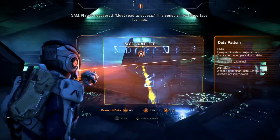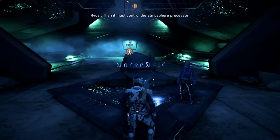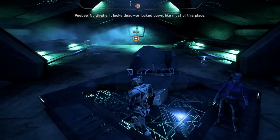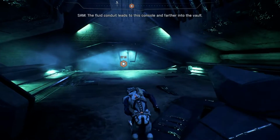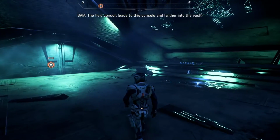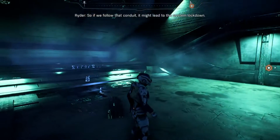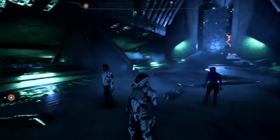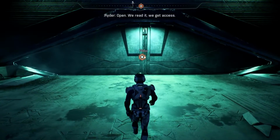This console links to surface facilities. Then it must control the atmosphere processor. No glyphs. It looks dead, or locked down, like most of this place. The fluid conduit leads to this console and further into the vault. So if we follow that conduit, it might lead to the system lockdown. Open. We read it, we get access.